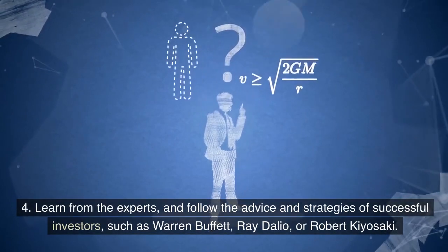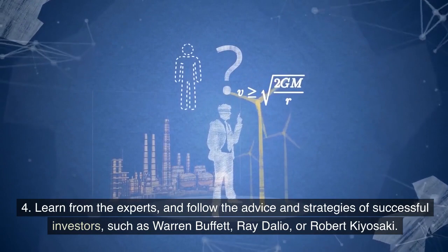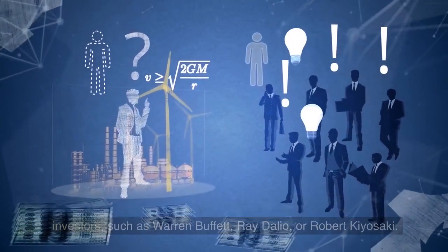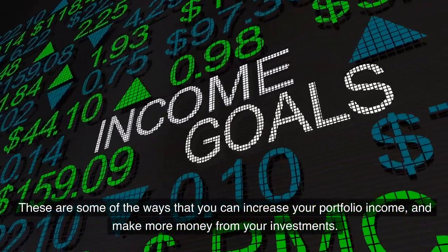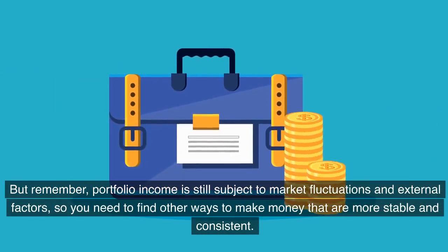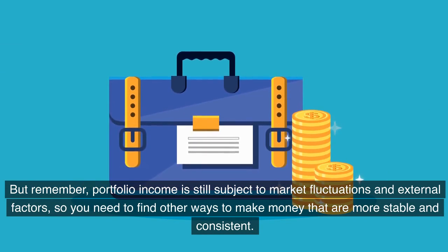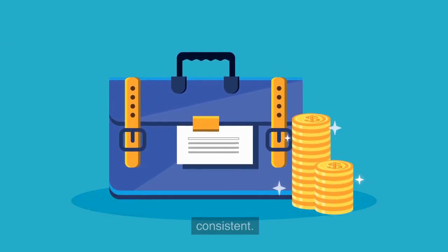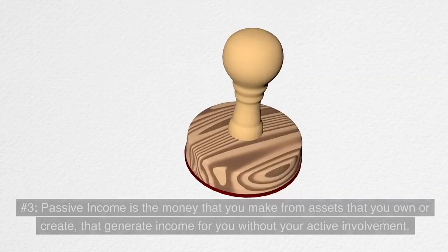4. Learn from the experts, and follow the advice and strategies of successful investors, such as Warren Buffett, Ray Dalio, or Robert Kiyosaki. These are some of the ways that you can increase your portfolio income, and make more money from your investments. But remember, portfolio income is still subject to market fluctuations and external factors, so you need to find other ways to make money that are more stable and consistent. And that's where the final type of income comes in. Number 3.